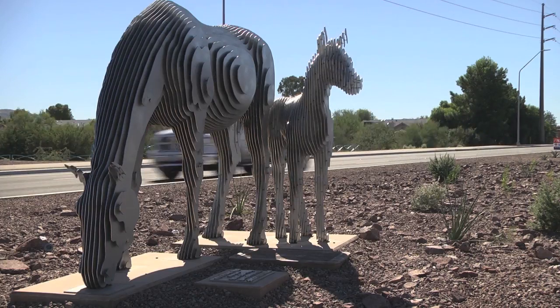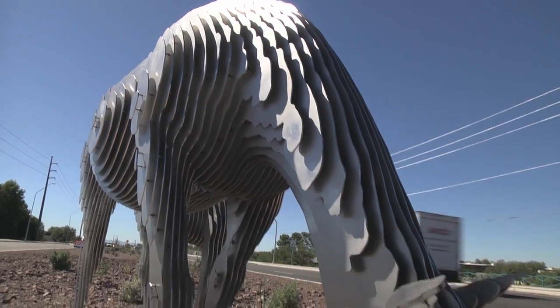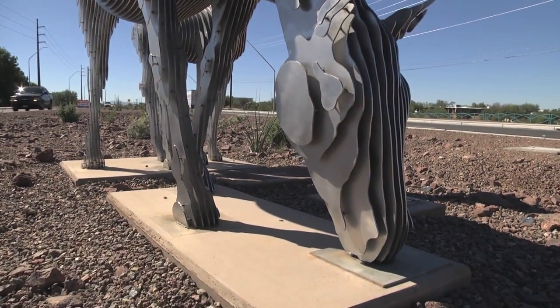We have an art piece on Houghton in the median that I think has turned out to be one of our best art pieces we've ever done, and I think you'll find it very enjoyable.